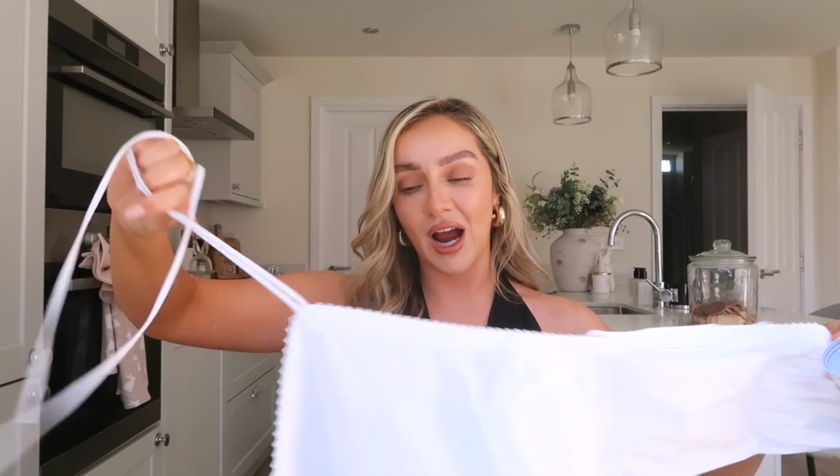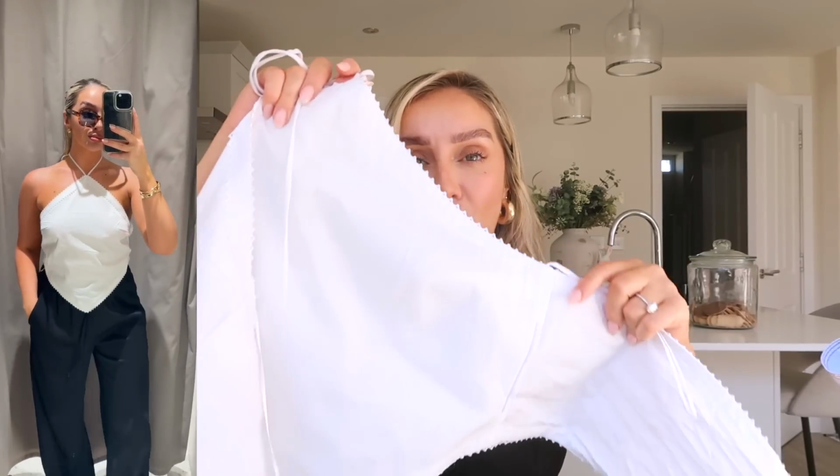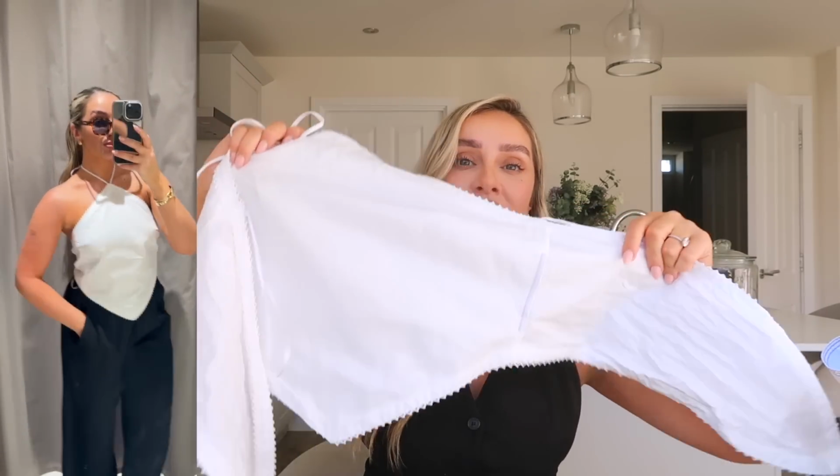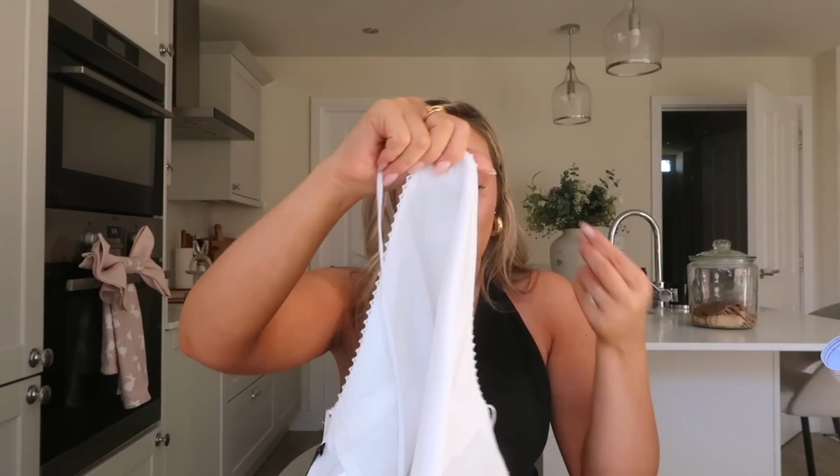Oh, this top. I love this top so much. Next top I got, I don't know if these are called handkerchief tops, is that what they're called? As you can see, it's halter neck, and that's the front of it, and then it does up with this lace bit like there, and then these two bits just tie up at the back. The back's kind of open back, tied up. Oh, it's just so gorgeous, and I loved the edging on this as well. Just so pretty, simple but so pretty.